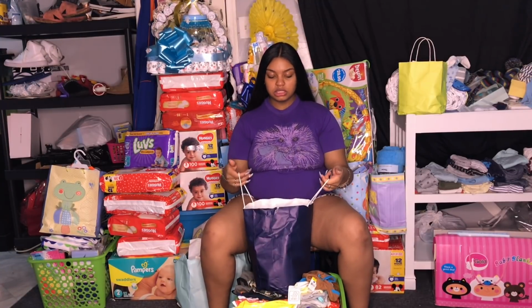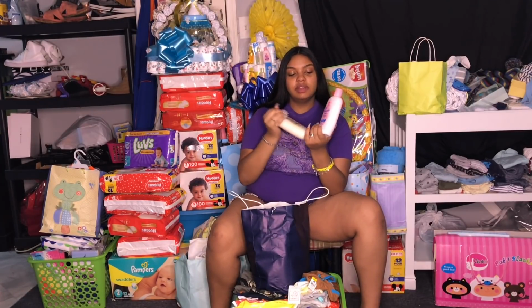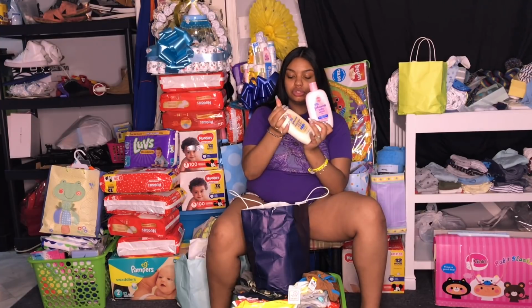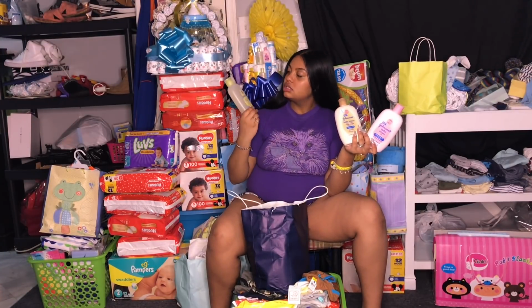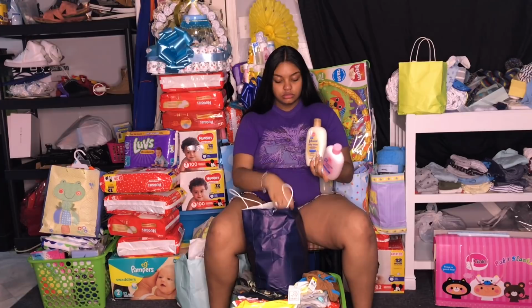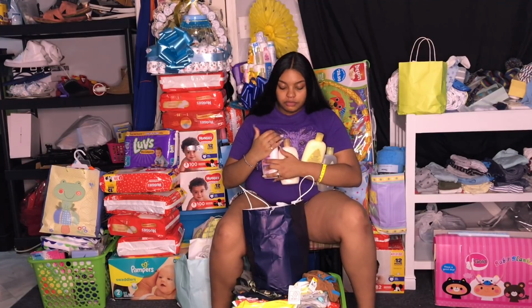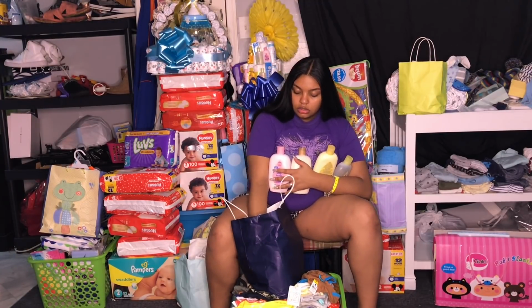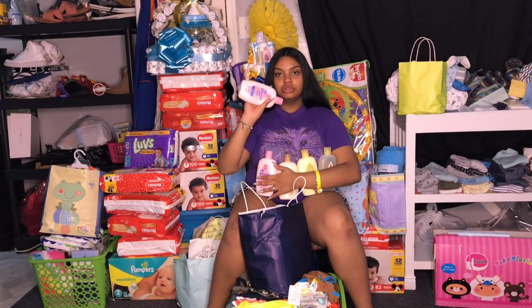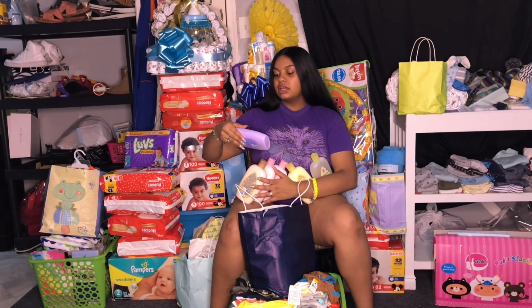So in this bag here, I just have a lot more body washes. So I have more baby lotion. This is the vanilla and oatmeal scented, and this is just the regular original one. This is the Johnson's head to toe baby wash. Here is another baby lotion in shea butter. Oh, hopefully I can hold all these. Another original, oh my gosh. Another bedtime. Oh, here's a bubble bath one.